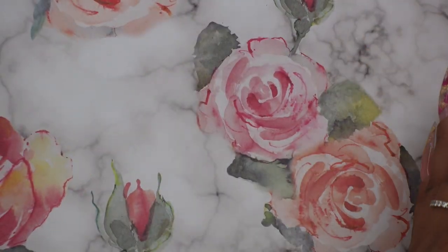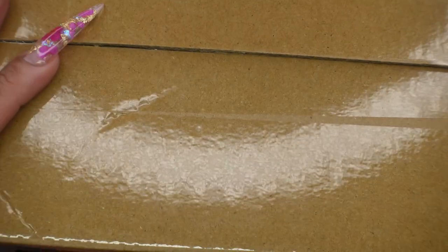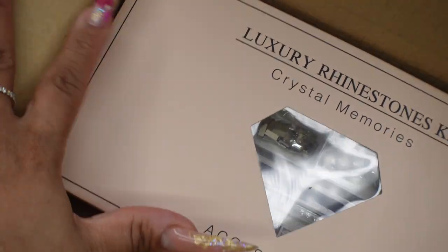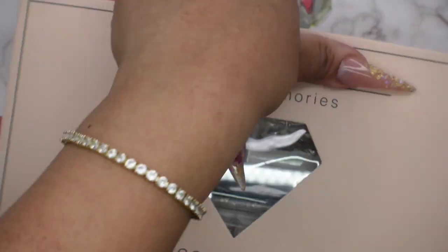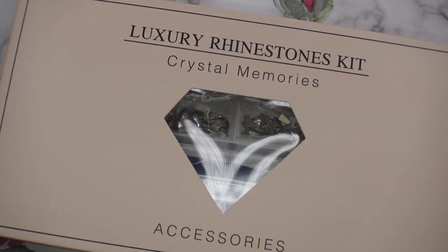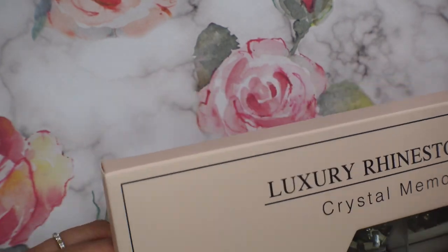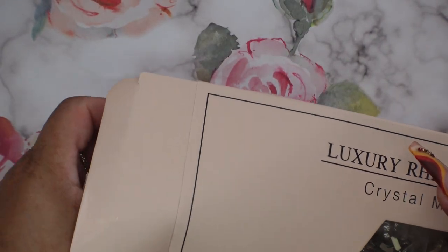Okay, next thing that I'm super excited about, I ended up ordering two. Let me just open it for you guys so you can see what it is. I'm so excited about it. If you guys have seen on these websites, they're selling these rhinestone kits for so pricey. Oh my God, I've seen someone sell it for like $89, $100+. So this is the smaller kit.